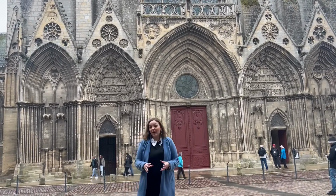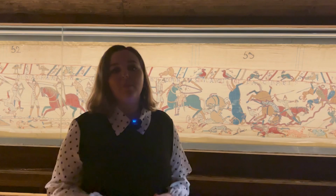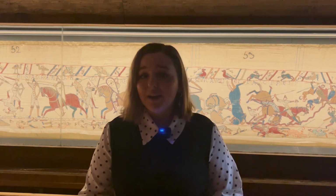The tapestry was likely constructed in the 1070s, which means that Odo probably commissioned it to be made in Canterbury before bringing it over to Bayeux. It coincides with Bayeux Cathedral being consecrated, which means it probably was a celebratory piece to be used in the cathedral. Naturally, we don't know where the tapestry was between its construction and its first mention, but famously over the years, the tapestry has gone through quite a lot.